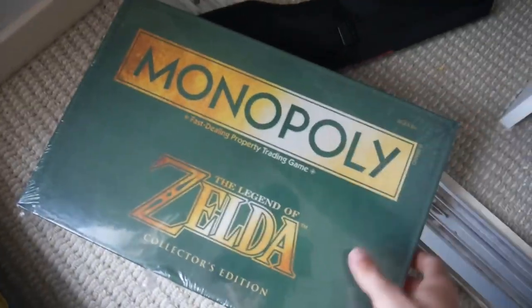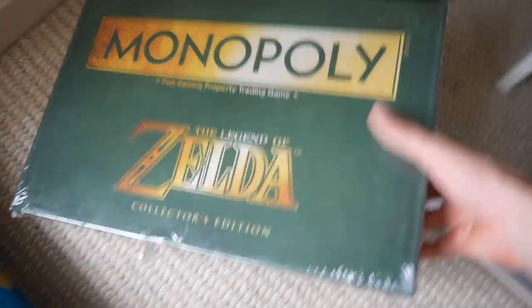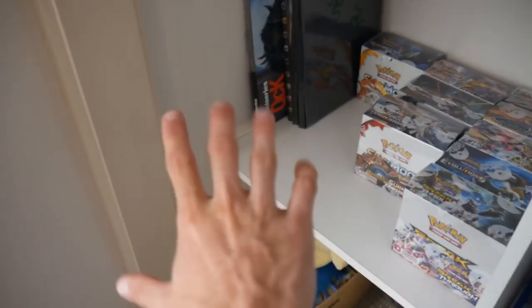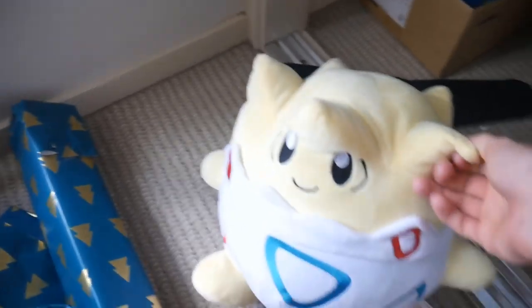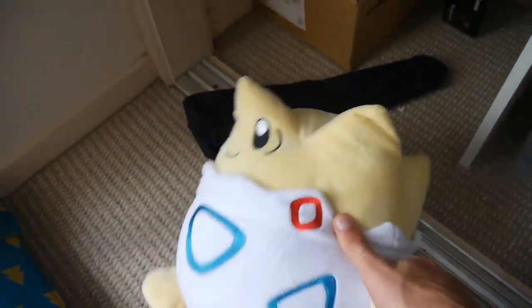It looks like a tripod case, a massive Yoshi. Ooh, what's this? A Monopoly Zelda. This is still sealed. I won this in a game machine, like one of those key things where you have to get the key to go into the slot perfectly in an arcade. What's down here? We have a Togepi, another big one.